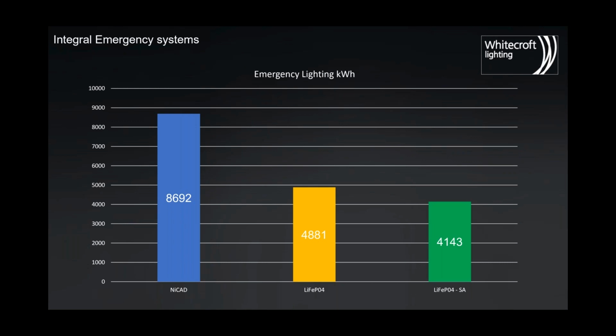If we then still keep it within integral battery solutions, and we look at maybe the standalone solutions, so the small LED heads that we now see, because we can reduce the quantity in areas such as circulation spaces, we can take it down another 15% reduction in quantity, taking us well below less than half of the energy consumption from the emergency lighting system by using a standalone solution. So really driving the energy much further down.